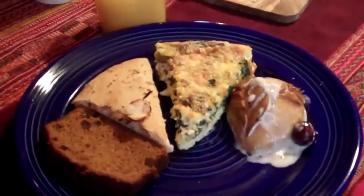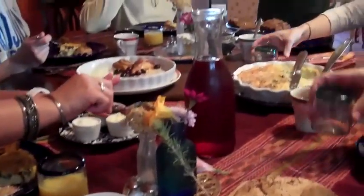20 minutes, and then you take it out and you add the cream, and then 15 minutes more. Put them in by themselves, with just sugar and a little butter on the bottom. Okay.